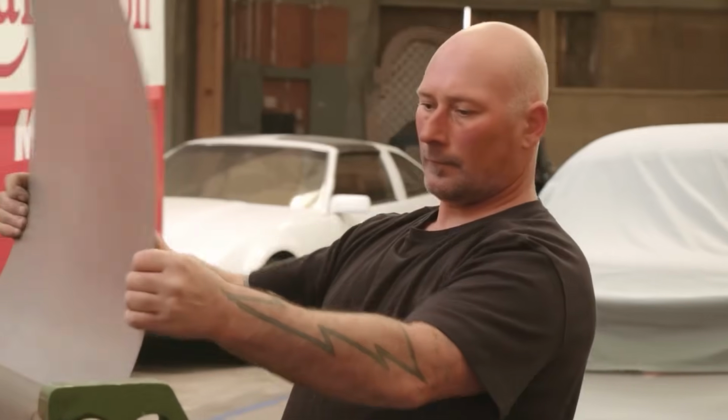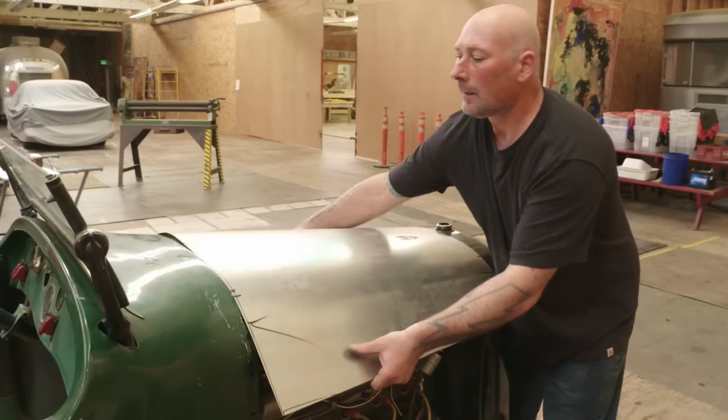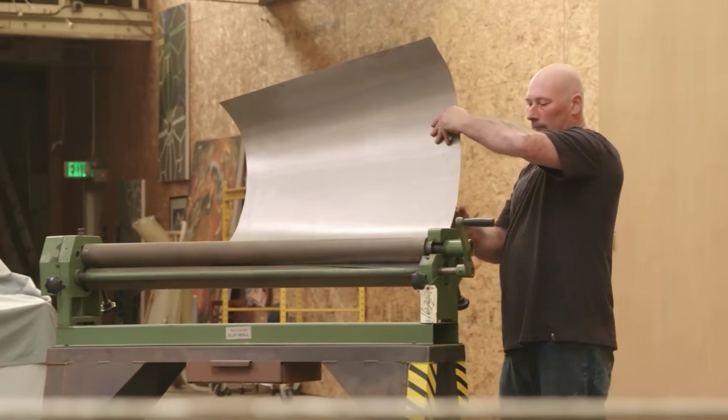The tool provides one result. You make a nice round shape and the hood is more of an oval, right? So that's the thing. You have to use this tool in sort of an unorthodox fashion to get this elliptical cone shape.